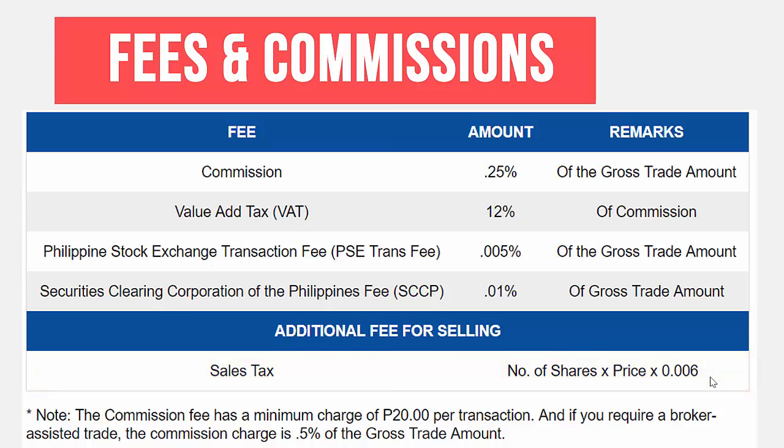And then if you are into online investing, so you have online broker, ang commission fee has a minimum charge of 20 pesos per transaction. So dito kasi sa commission, it's 0.25% of the gross trade amount. Pero kapag kinumpute mo ito at mas mababa siya sa 20 pesos, halimbawa maliit lang kasi yung binili mo, tapos ang na-compute lang nitong formula na ito is just 15 pesos, ang commission fee will become 20 pesos kasi ito yung minimum commission fee ng online brokers.